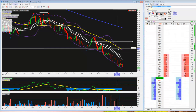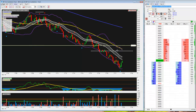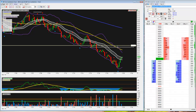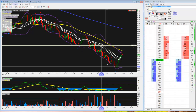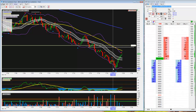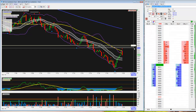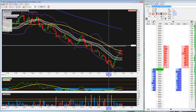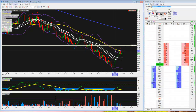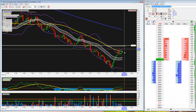Now I protect the S3 line that's on this chart. Wow, what a nice move. I'd look at this right here, 81. Now obviously this is best case scenario today.